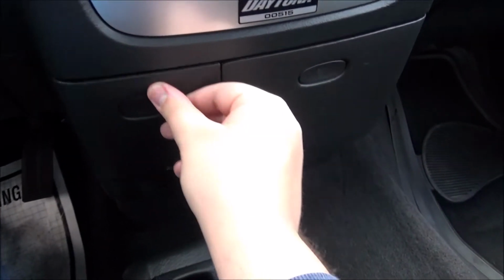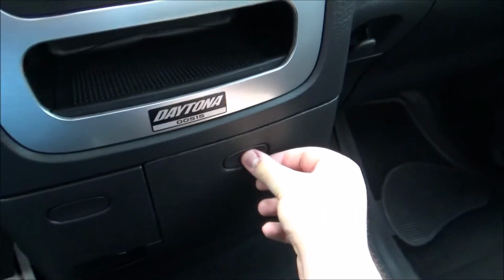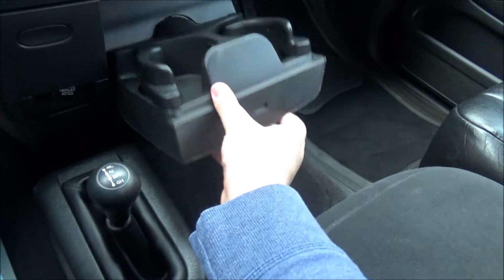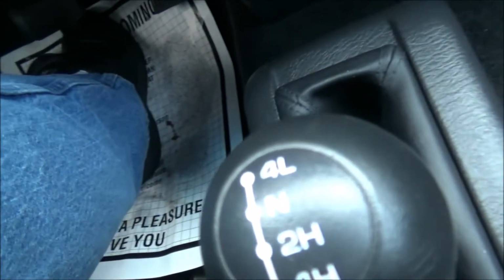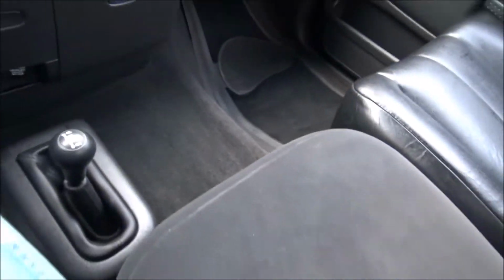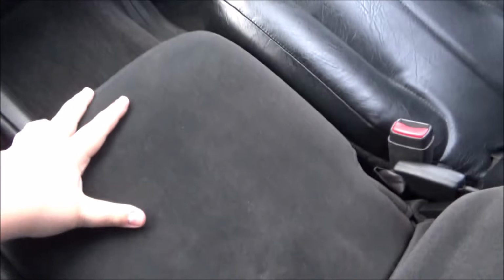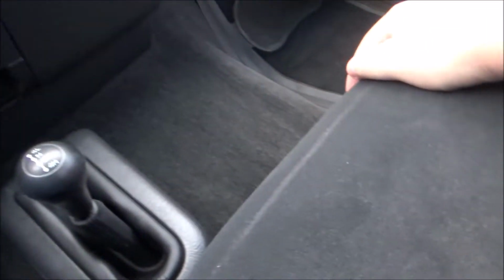Got some storage, power outlet. You also got 2 cup holders. And right here is your 4-wheel drive control lever. It does have bench seating, so you can sit a third person here, although their legs will probably be obstructed by the 4-wheel drive lever.